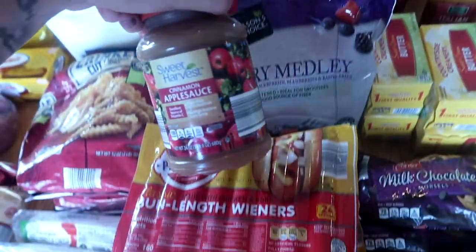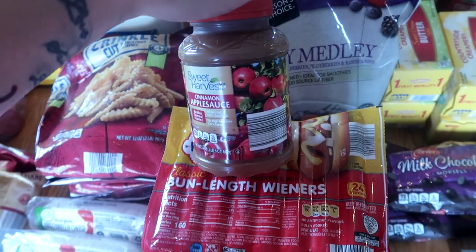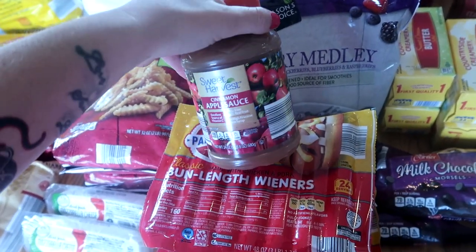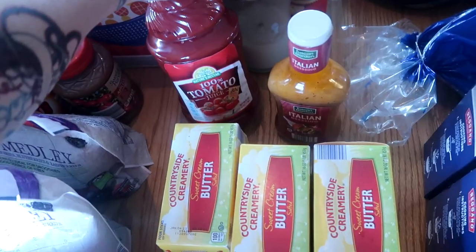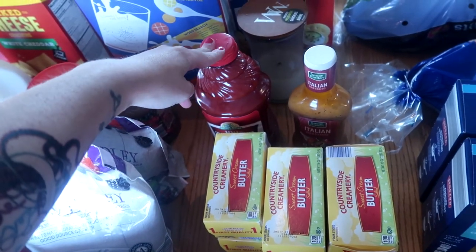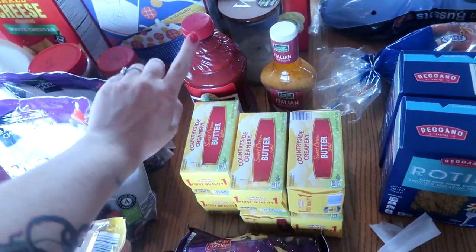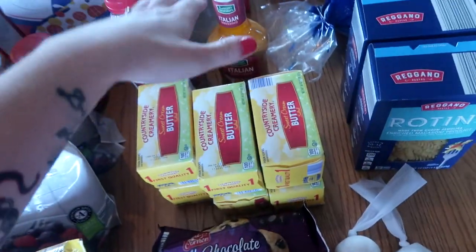My middle child asked for this cinnamon applesauce. Usually we get those big things of unsweetened. I've got a ton of those on the storage shelf, but I think that maybe she just wanted to mix it up. So we got cinnamon applesauce. I needed 1 gallon of tomato juice. This is something I'm hoping to can this month, but just in case I haven't gotten it done yet, I need half of this jug for Spanish rice and the other half for that baked mac and cheese we're gonna be doing.